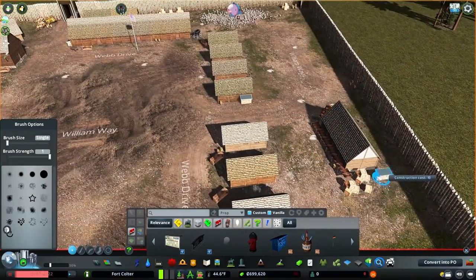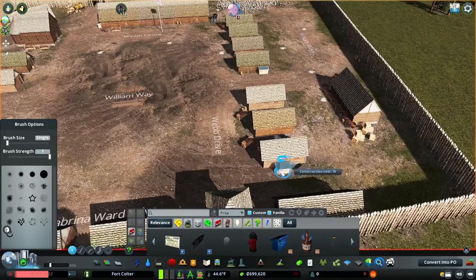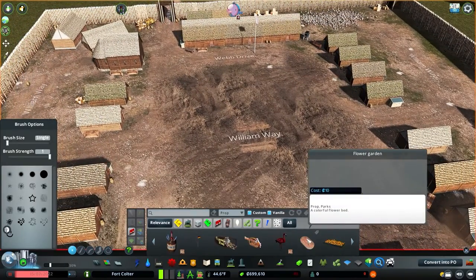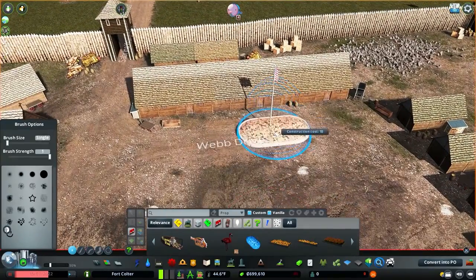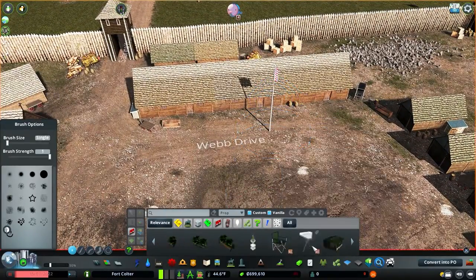Now, all these cabins look pretty much the same, and I'm using some props here to actually differentiate them a bit and make them a little bit more unique. A little bit goes a long way here. I just don't want them to all look like cookie cutter structures.